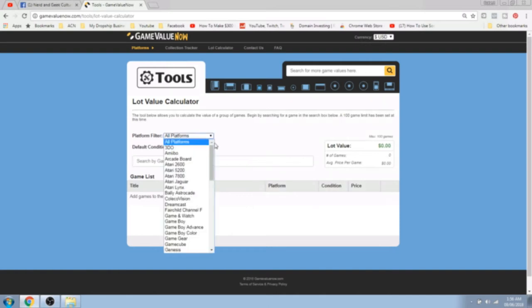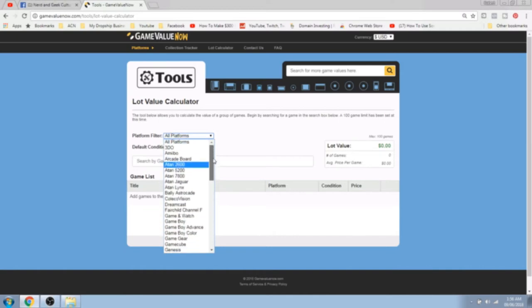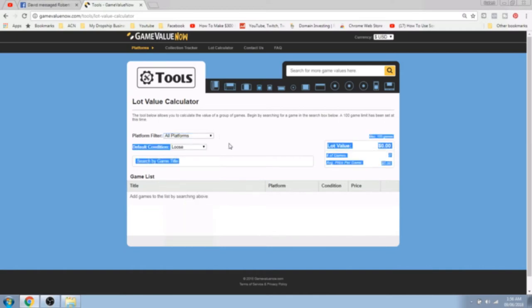So you can leave it at all platforms if you want, if you can look up specific game titles and find what you're looking for, or you can literally switch to your console of choice in this drop down menu here. And then you can also choose which condition you want to look up, whether it be loose, complete, new, or graded, as it shows in the list there.